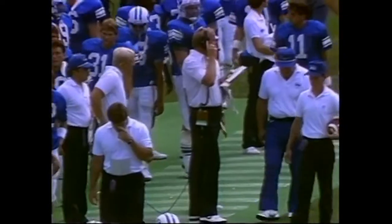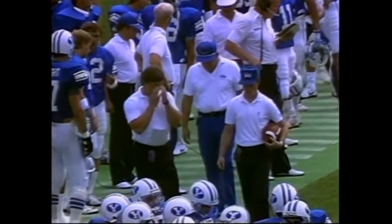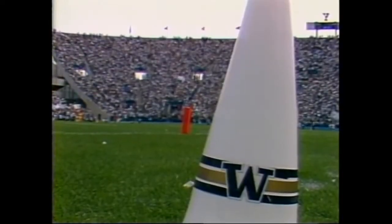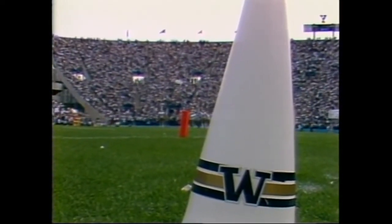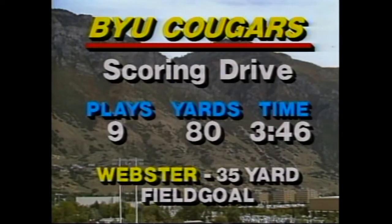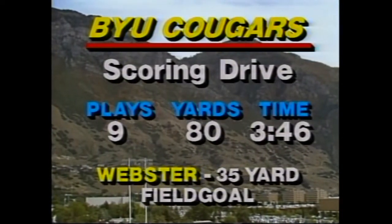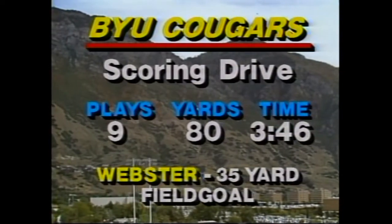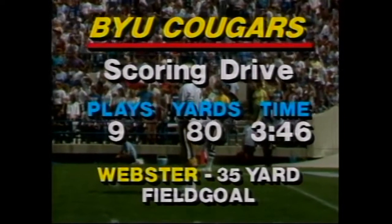As it is, BYU leads by a score of 10-0 now, so they do get points out of it this time. 7:48 left to play in the first half of the football game. Brigham Young 10, Washington nothing. Last drive for BYU, getting the field goal, 80 yards, 9 plays, 3 minutes 46 seconds, and the Cougars lead by a score of 10-0. And Darrell Franklin is back deep for Washington. Kicking off for the Cougars is Mark Ormsby.